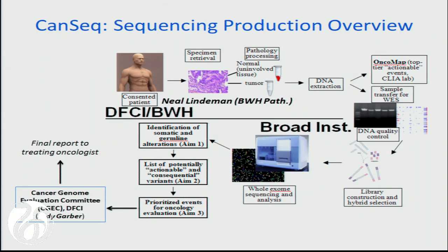They're then sent across town to the Broad Institute, where the exome sequencing is done. By the way, an aliquot is saved for CLIA validation of actionable events that might be of interest. But the Broad will shortly have an arm that allows CLIA exome sequencing, so that issue won't be as important. But then there's a whole area of research around how you decide from the exome what is in fact actionable. Once that decision is made, the exome data goes to a committee that reviews the data, and ultimately a report is returned to the treating oncologist.